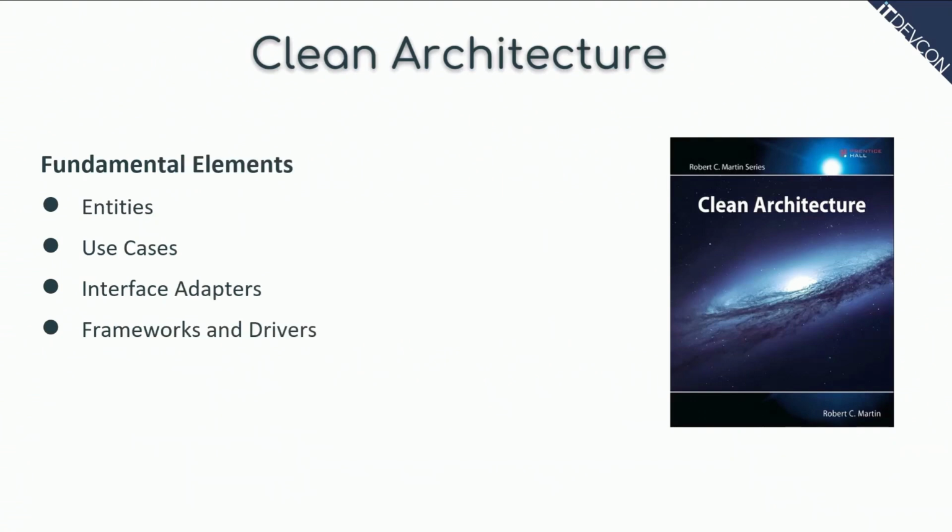And here are the fundamental elements of the clean architecture. Entities. These are the business objects of the application. They encapsulate the core business rules and are not influenced by external factors like databases or frameworks. Use cases. These represent the application-specific business rules. They describe how the system operates, detailing the actions that can be taken and their allowable sequences.